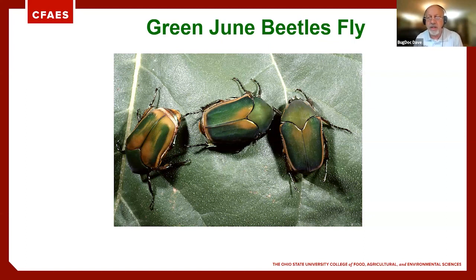But the adults are absolutely harmless, but they will lay eggs in turf, especially turf that has a heavy thatch layer. So if you've got thatchy turf, you might want to watch out for these green June beetles hovering over that particular lawn area.